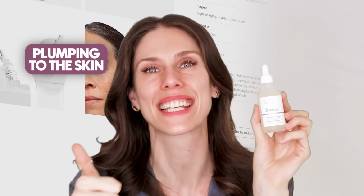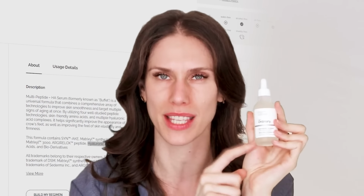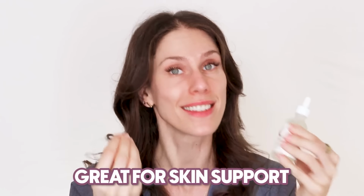It can be plumping to the skin. It can help with fine lines and wrinkles, especially the ones that come from dehydration. That's what this is great for. And it can really help with barrier and skin support.